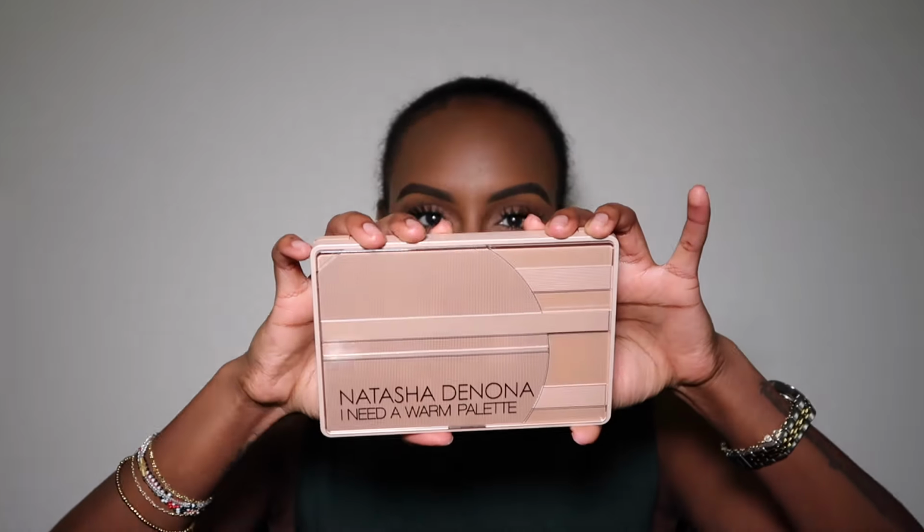And Natasha Denona's shimmers are 10 out of 10. They are like no other. So creamy, so smooth, so glittery, no fallout. I'm obsessed. The packaging is so pretty and so cute. I've been obsessed with this palette. I love the nude and I love the warm. So definitely gonna be using this a ton. This is gonna be a staple palette of mine, and I had to mention it in today's video.